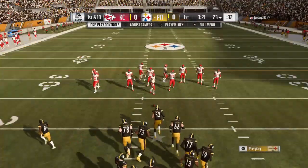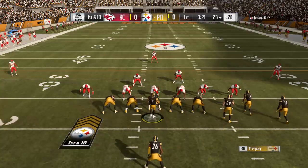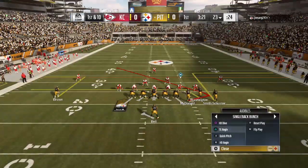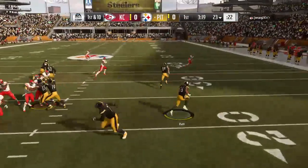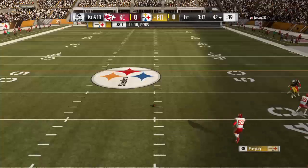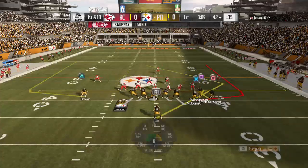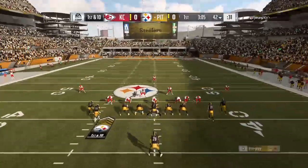Big Ben and the Steelers with a 1st and 10 at their own 23. Black 20. Show that bench release and go. Now a carry for the former Michigan State man, Le'Veon Bell. And they get him down, but not before he takes it across the 40-yard line. First play of the drive, a success, 19 yards. And there we see an early burst that makes him one of the leading rushers in the league.